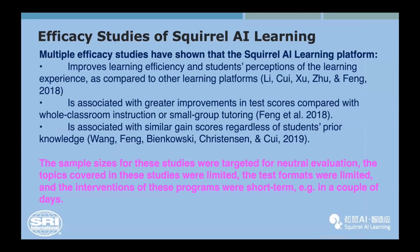So the focus is the efficacy study, and I want to talk a little bit about what we have done, basically going through the whole process of an efficacy study. We want to look at three main things: learning efficiency, learning gains, and also learning engagement.